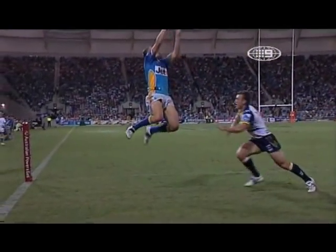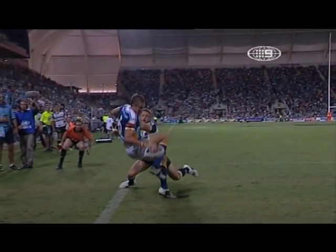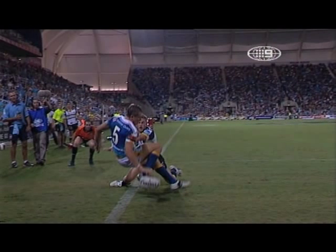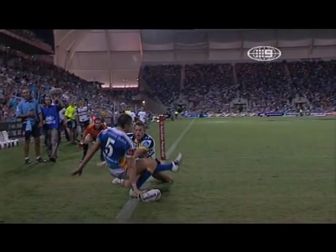Oh, I can't see the put down, but I think he's got it in. Here we go. We're going to have a closer look. Still in, still in, still in. Oh, he's going to score. Has he lost it? Has he lost it? He's still got control. He's got a finger on it. He's still got it.